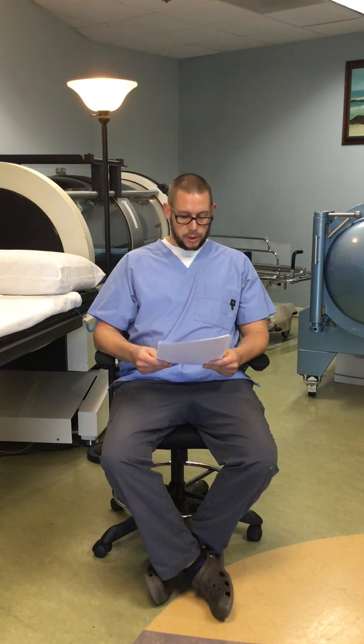This question is, what should I wear for my treatment? So we recommend that you wear a minimum of 50% cotton per article of clothing. Something comfortable, something that is light. The temperature does tend to increase a few degrees inside the chamber. But if you came and you forgot, you're wearing a polyester or something like that, we can always provide you with a gown.